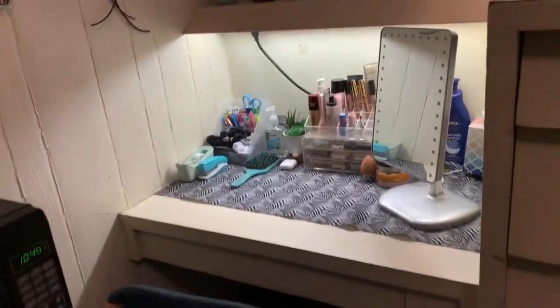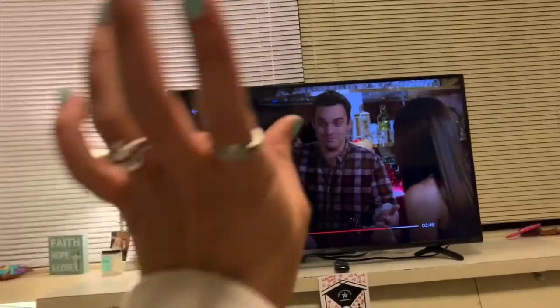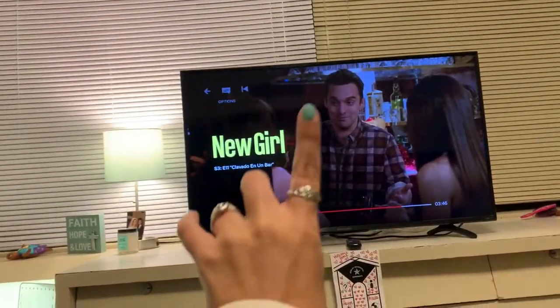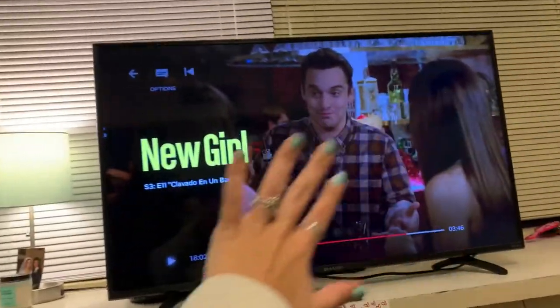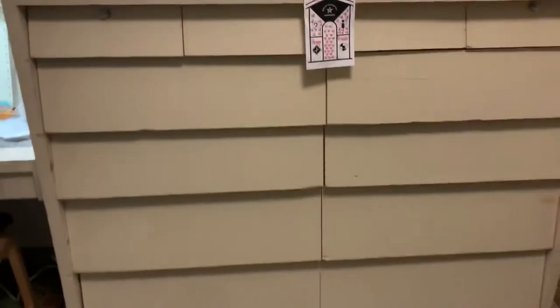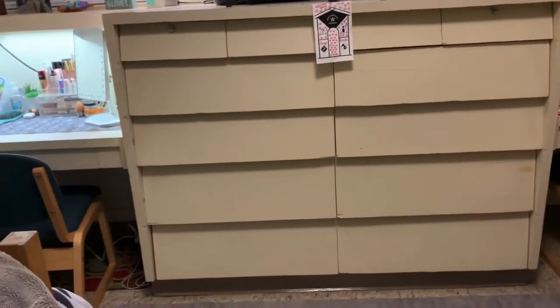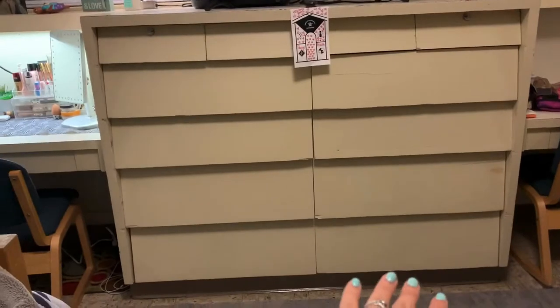Moving on from the desk, you have your dresser area. And then, yes, I'm watching New Girl. I love that show. Highly recommend if you haven't seen it already. But yeah, I brought my big TV, so me and my roommate share it a lot. And then we basically have these big dresser drawers. And this half is mine. This half is my roommate's.